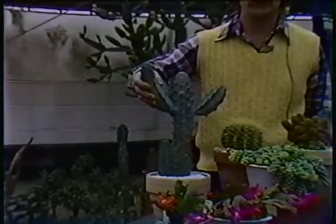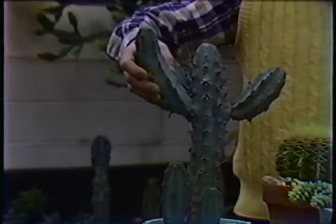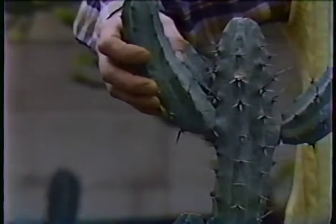This is correct, Fred. The cactus is able to go months without water. And all of the chlorophyll, the food-producing mechanism of the plant, is in the enlarged stems.